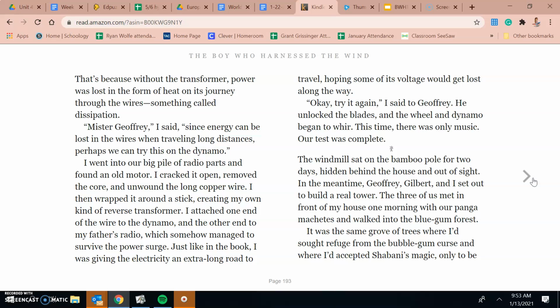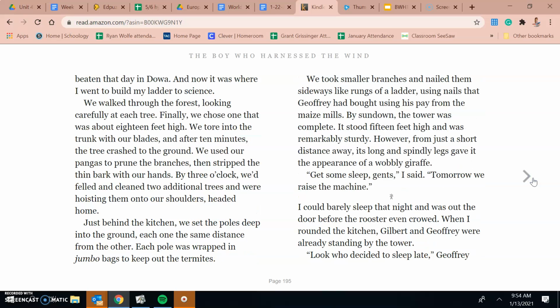In the meantime, Jeffrey Gilbert and I set out to build a real tower. The 3 of us met in front of my house one morning with our panga machetes and walked in the blue gum forest. It was the same grove of trees where I'd sought refuge from the bubblegum curse and where I'd accepted Shabani's magic, only to be beaten that day in Dawa. And now it was where I went to build my ladder to science.